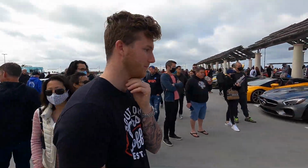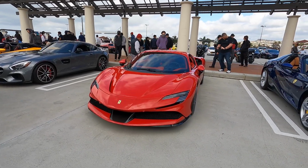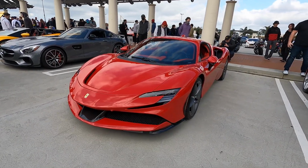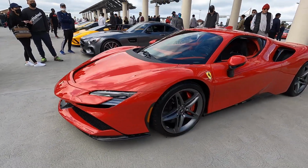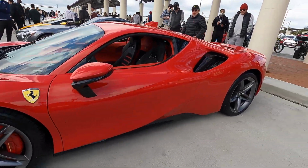So James and I are here checking out this showstopper at the show. It's a brand new Ferrari, the SF90, the new chassis. It's pretty cool. What do you think, James? I love it. There's so many things about this car. The lines are really aggressive. They're really current, very up to date. There's so much great looking aero going on in this thing.